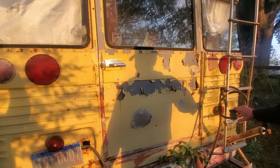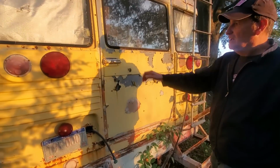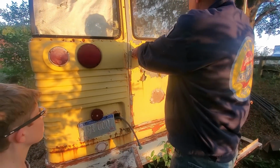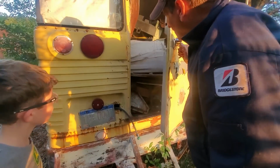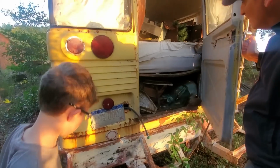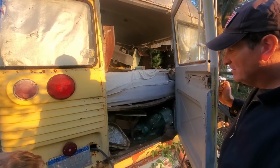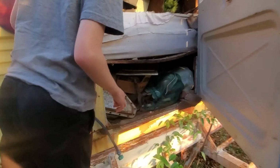Just curious, will that door open right there? I was about to say, you can look inside of it. Is it locked? It's locked. Oh, I'm so scared. Oh, be careful. Wow. A Christmas tree, a chainsaw, a bed, a metric Hydramatic transmission pan.